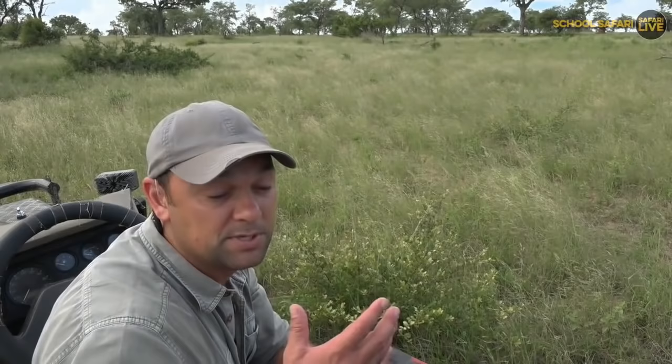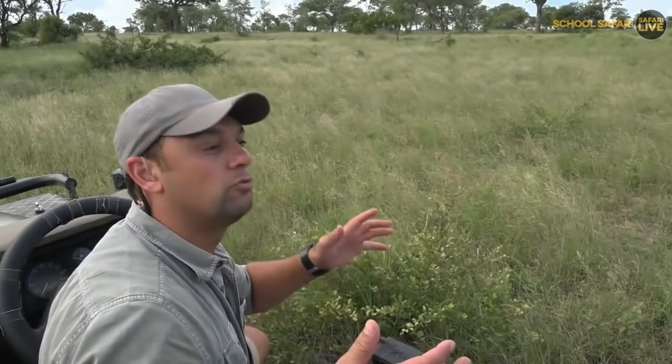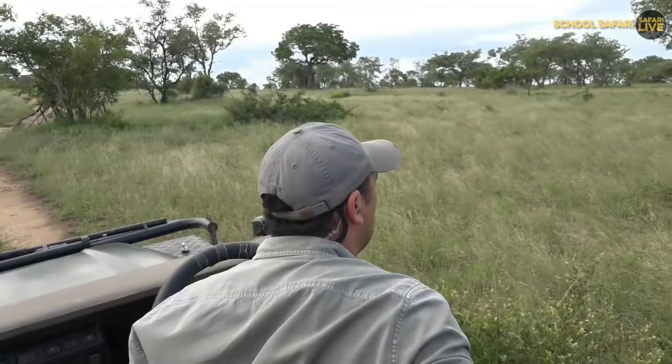The other thing they use the ears for is perhaps warning us if they feel threatened or they feel aggressive. They flap their ears very quickly. They'll raise their heads, open their ears, and make themselves look bigger. So a lot of different uses for the ears of the elephant. Now that one's moved a little bit further and those have moved off. I'm going to try reposition and get another view.